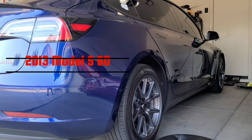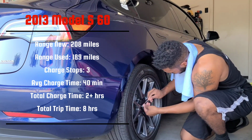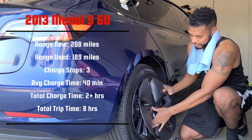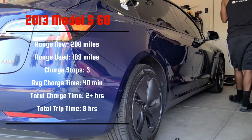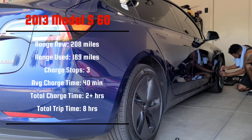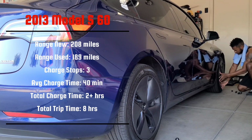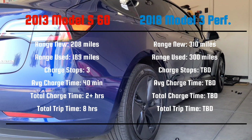Now to recap, the Tesla Model S60 that I used to own started off with a max range of 208 miles when it was purchased new in 2013. By the time that I purchased it used in 2020, that had degraded to about 189 miles, which is why our first EV road trip didn't go so well. We ended up needing to stop to charge about 3 times between Phoenix, Arizona and Carlsbad, California for an average of 40 minutes per stop, making our total charge time a little over 2 hours and our total trip time almost 8 hours.